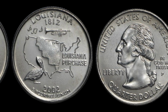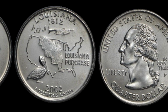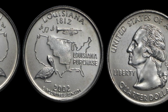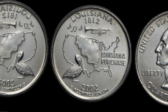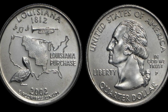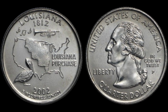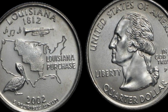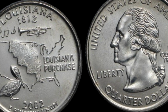Next up is the coin's condition or grade. Grading agencies like PCGS or NGC play a huge role in determining the value of any coin. A 2002 P1812 quarter that's been graded as MS68 or MS69 mint state is likely to fetch a higher price than a circulated or damaged one. Pristine examples with no wear or scratches can easily go above the $50,000 mark, and that's exactly why this coin is attracting so much attention.